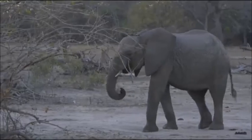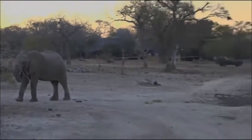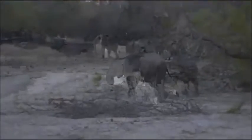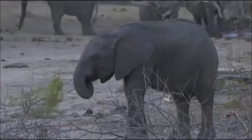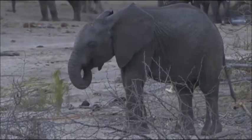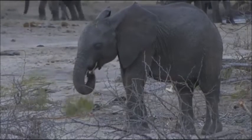It really is amazing how easily she manages. They're having a drink now at the waterhole, the short trunk herd. And this chap just trying out his newfound coordination with his trunk.